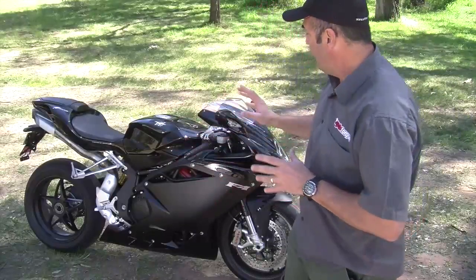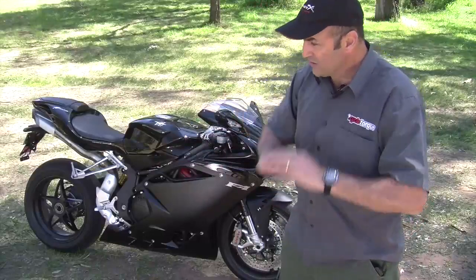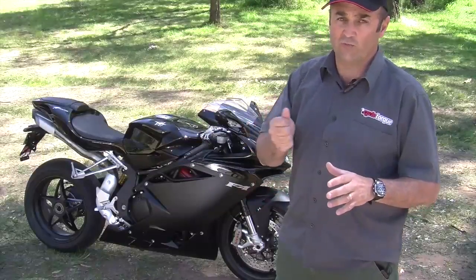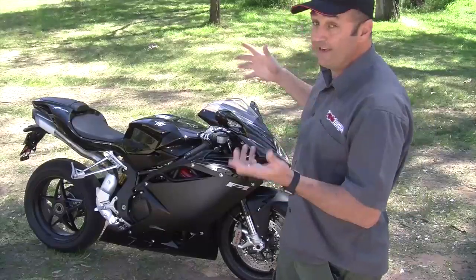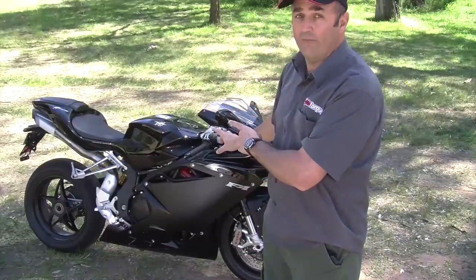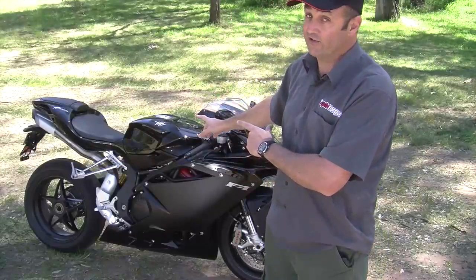Now, as much as I've liked MV Agustas over the years, one thing that's always detracted from the riding experience, and that has been the fueling. On just about every MV I've ever ridden, the fueling has been fairly average. And I'm really looking forward to seeing if this is any better. So let's get it out on the road and let's just give her a flogging.